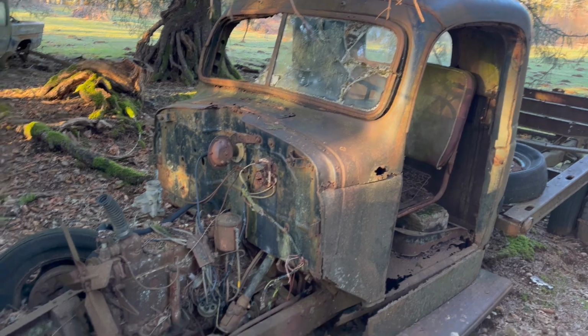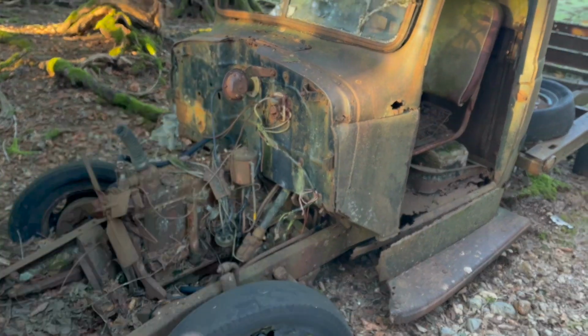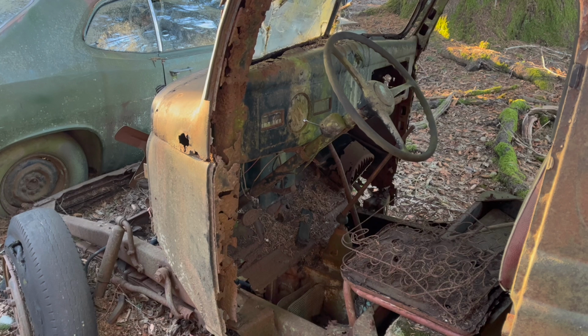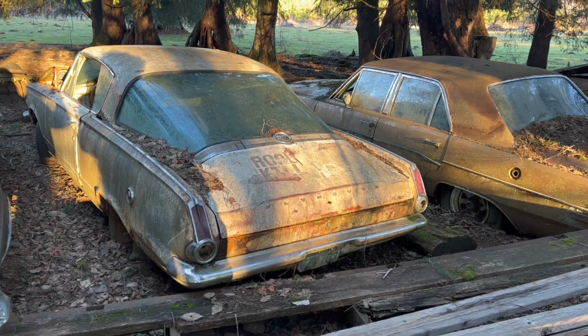I don't remember what year. Late 30s, early 40s. It's missing some parts. Funny story though, the parts that are missing ended up on a rat rod. There are probably some things here I need for the Power Wagon. I'm just afraid to try and get them. Roadkill. Yeah, that sounds about right.